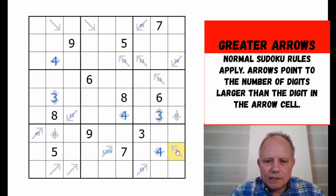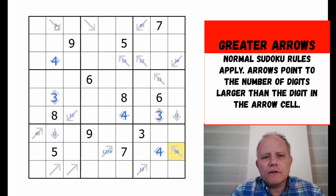Now that does give us some help here. 5, 6, 7, 8, 9 are the candidates, and one of them must be the other side. This must be higher. I don't think we can go higher than 7, because this is only looking at 7 numbers. The number at the end can't be a 7, because that number at the end would have to be a 7 as well. Yes, I think arrows that look at each other do have to be the same number.